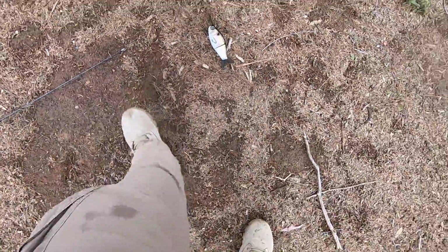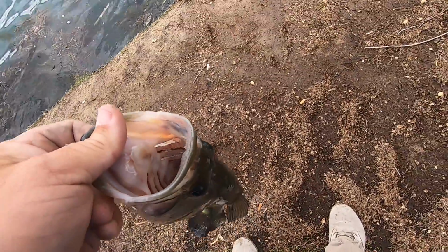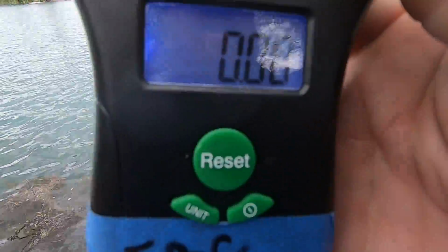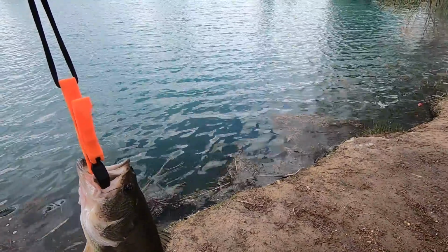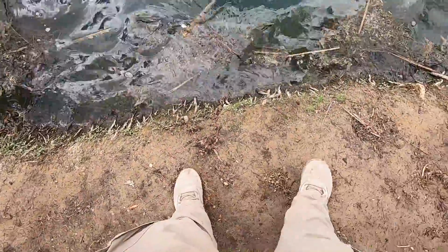Came up and got it. He came up and got it. Unfortunately, got it in his back, but he's not even that big. He's like a 2-pounder, guys. Freaking sick. All right, looking at a 0 with the hook on. Look at that, guys. 2.6 pounder ate that 6 or 7 inch freaking glide bait. Thank you so much, fish. Big old fatso. Oh man.